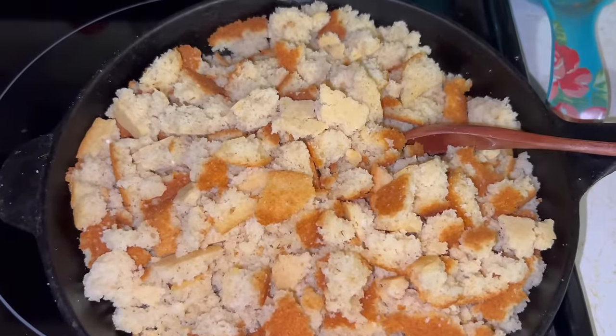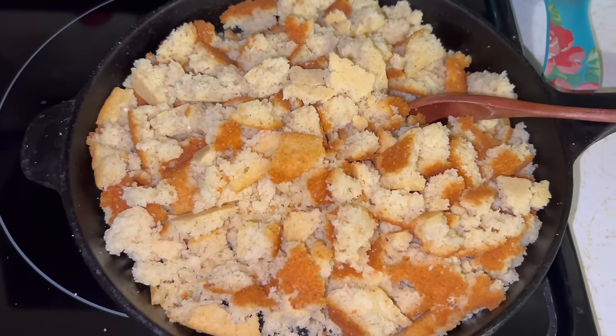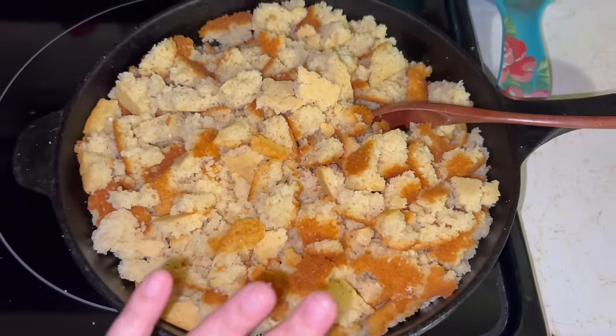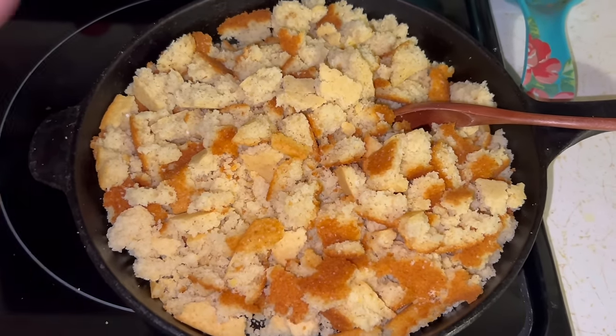Now, if this is not how y'all make cornbread stuffing, this is just what I was always taught my whole life, all right? You crunch up your cornbread after it's cooled, and you let it sit out overnight to dry. This is what I was taught. This is how I know to do it. So, that's what I'm doing.